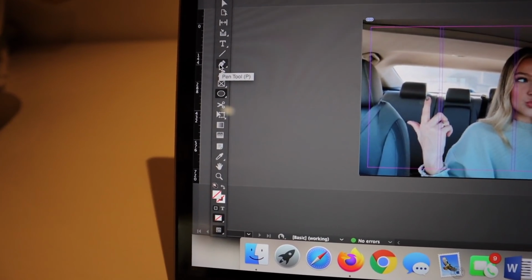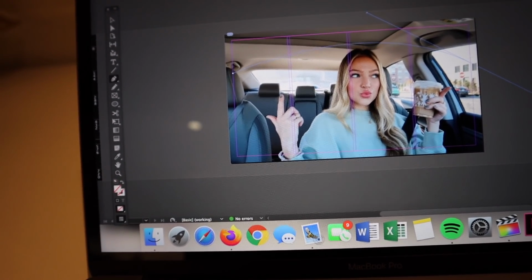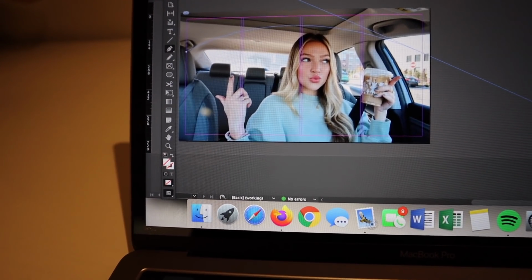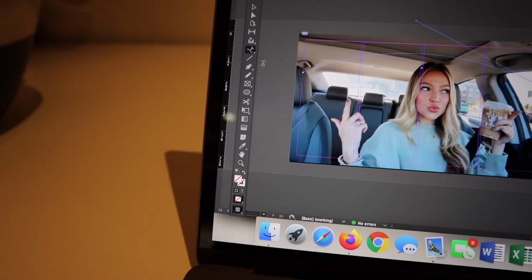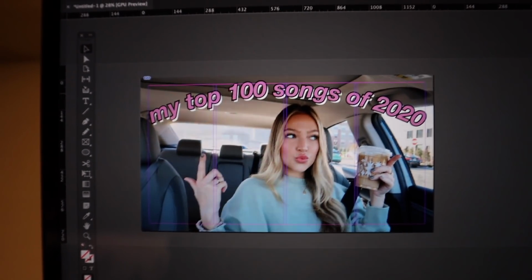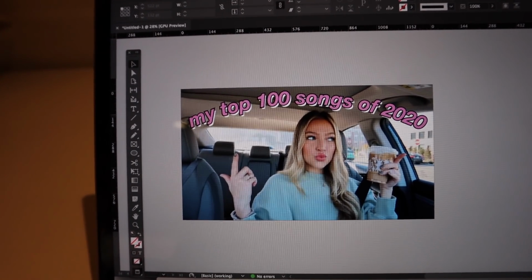So I just go to the pen tool, make a little dot here, another one over here, and then make it like curved. This is so hard to show while I'm holding the camera and doing this with my left hand. And then going to text and clicking type on a path. Okay, so I changed the font and size of the text and everything and added a little outline and drop shadow, and that's pretty much it. So that is my completed thumbnail. I'm just gonna export this.